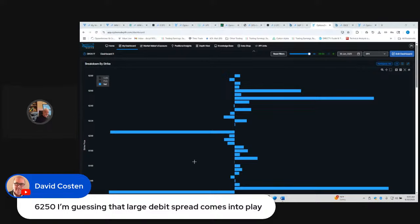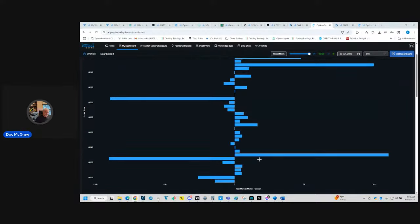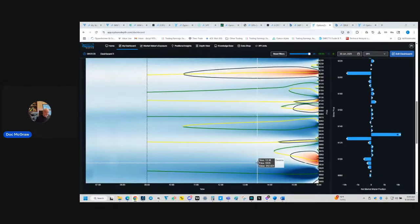And 62.50 is coming. I don't know about today. So 62.50, we have market maker short gamma. I don't know what expiration we're talking about here, but I wouldn't be surprised to see 62.50 coming.